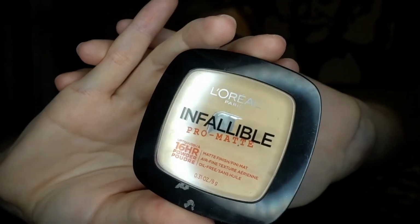For an all-over setting powder, I'm still going strong on this L'Oreal Infallible Pro Matte powder. This is in the lightest shade, which actually is not that light. I wish they had something a little bit lighter, because this is just slightly too dark for me, but with all the other powders and taking things down my neck, it works, but I wish they had this in one shade lighter.